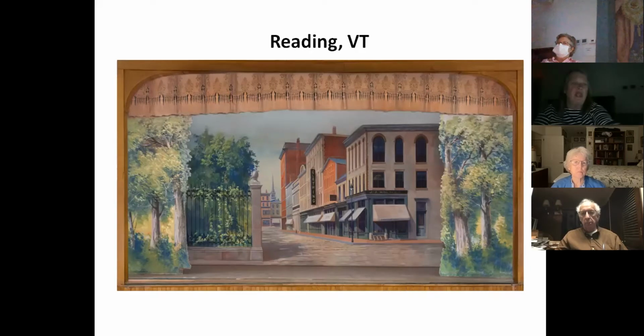The 2 ears on the right and the left are, again, actually there are 4 ears here. They hide the sides and they allow the actors to come in and out. And they give you a sense of depth.